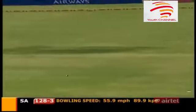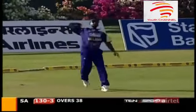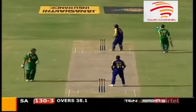Another over from Jayasuriya begins. That's well played. Should get a couple at least. It's gone well wide of the fielder down at deep fine leg. And 2 more to Rudolph, 2 more to South Africa.